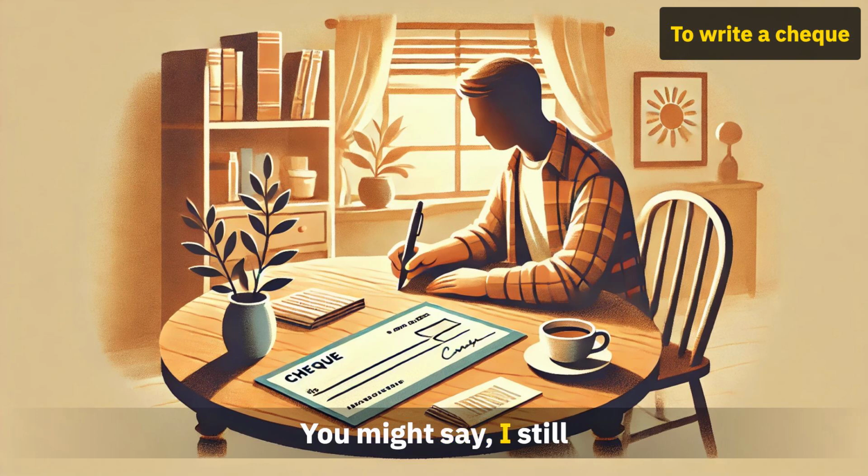You might say, "I still prefer to write a check for rent because it helps me keep track of my expenses." Another example is, many people choose to write a check when paying large sums of money, like tuition or a charitable donation. When you write a check, you typically enter the date, the name of the recipient, the amount in words and numbers, and your signature.